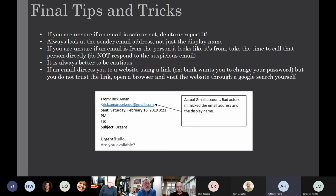And then finally, just general, if you're unsure if an email is safe, delete it or report it. Don't click on anything you are absolutely not sure about. Even if it looks like it came from someone, if you're suspicious of it, if you're just not getting a good feeling, you can contact that person directly, not through the email that they sent you. If Rick sends you something and you just don't have a good feeling about it, call him on his number that you know is his number and it is him. Open a new email and send it to him, the email that you know is him. You always have the option to reach out to that person before dealing with the email.